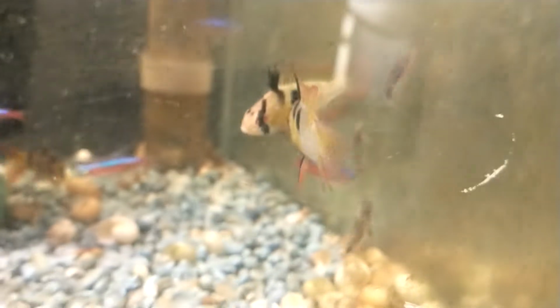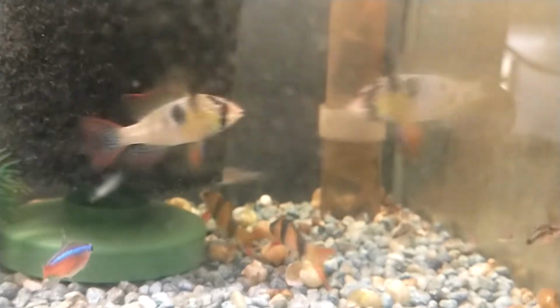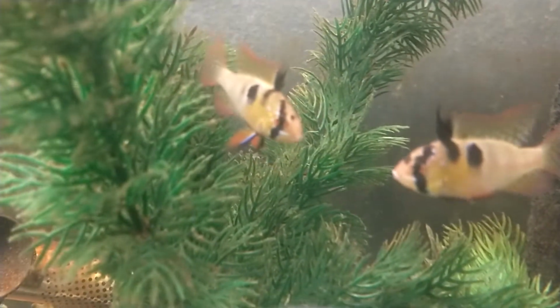So I think I purchased these two as a pair. The one on the left is definitely a male, I'm positive. The one on the right I'm very conflicted about at this point because I've never seen a female be so aggressive with the male. So this suggests to me that it was a male that looked kind of more like a female at the time when I purchased them. It's still the one on the left now.